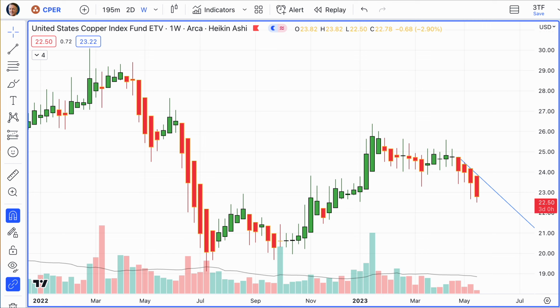What about copper? Now, copper is used in a lot of industry, and it can tell us some things about what's going on in heavy industry. We can, of course, see that it's been down solid for the last 4 weeks. We'll just continue to keep an eye on that, but it's good to see, again, things starting off moving down.